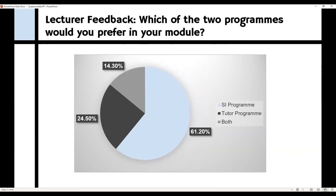Then we asked the lecturers, now that you have gone through the definitions, you know what the roles and responsibilities of either a tutor or SI leader are, which one of these two programs would you prefer in your module? Interestingly enough, you'll see that more than 61% said they would prefer SI, 24.5% said they would prefer tutoring, and just over 14% said they would actually prefer to have both in the module or program.